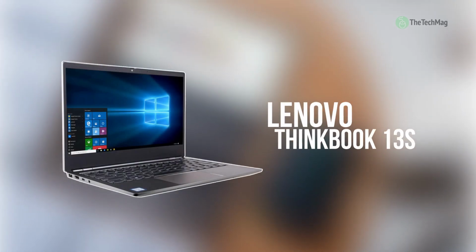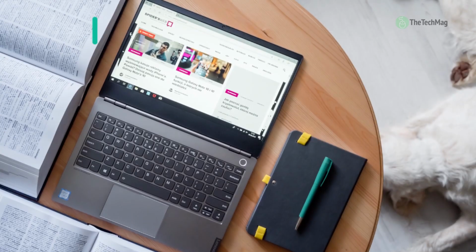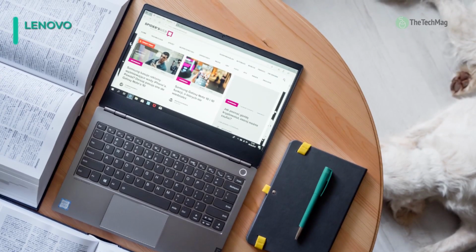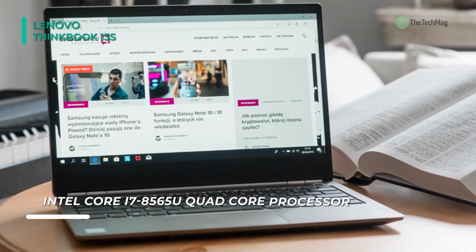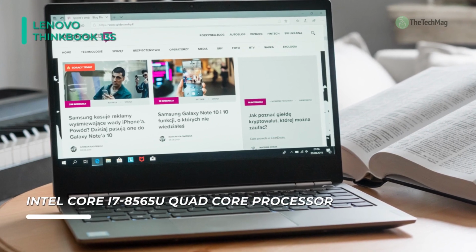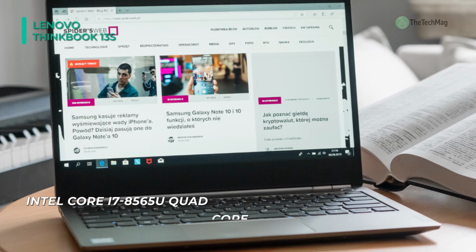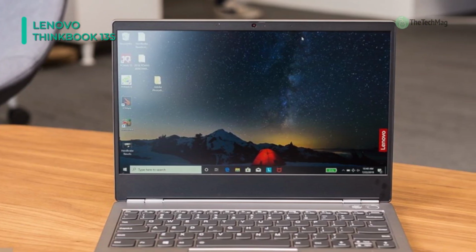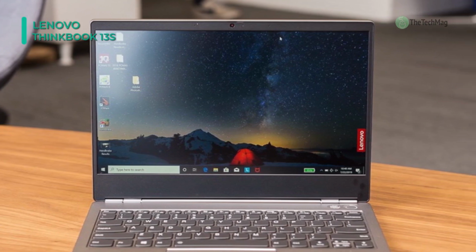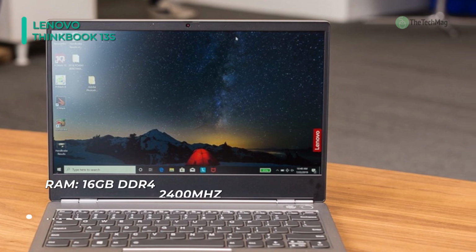The 13.3-inch ThinkBook 13S laptop of Lenovo is created with the security, performance, and portability for business users. Specs-wise, it's outfitted with a 1.8 GHz Intel Core i7-8565U quad-core processor, a 512 GB M.2 PCIe NVMe solid-state drive, and 16 GB of DDR4 RAM.